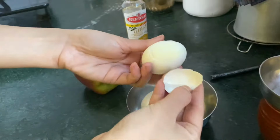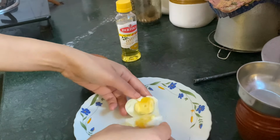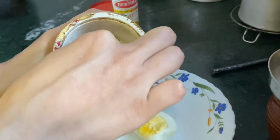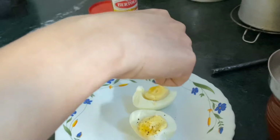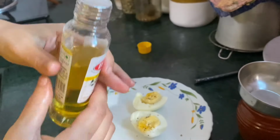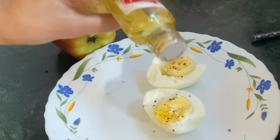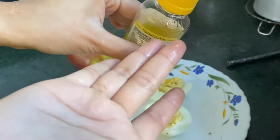So it's time for my pre-lunch snack. What you do is break this egg apart, add a pinch of salt, also add a pinch of black ground pepper, and drizzle olive oil over it. Oh, two drops. Yeah. And then the olive oil drips, apply it to your lips. Quite like this.